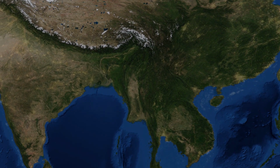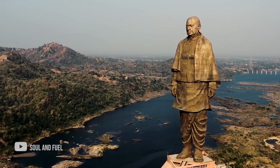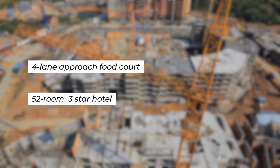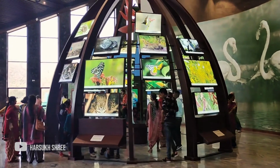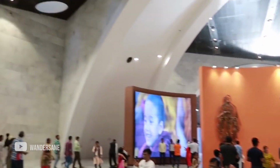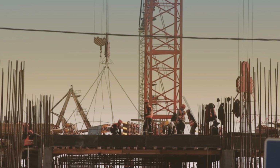Since its location is 200 kilometers away from the nearest major city and is situated in a densely forested rural area, the construction needed to build a 4-lane approach, food court, and a 52-room three-star hotel. It also has a museum housing over 2,000 photographs and 40,000 documents and video presentations. It even has a research center dedicated to the life and work of Patel. While you think this Statue of Unity is a trivial statue, there is actually more to it than what meets the eye. Let us now talk about how it was built.